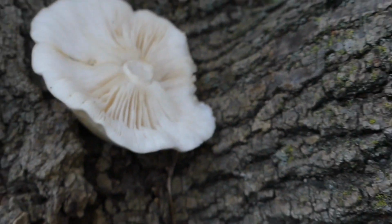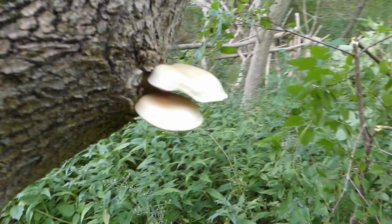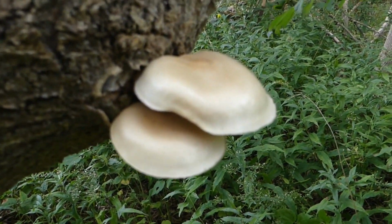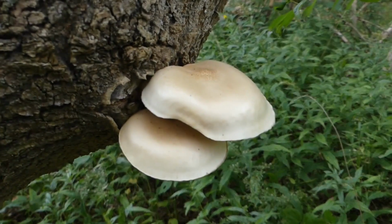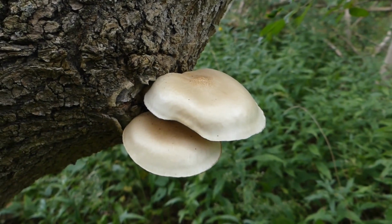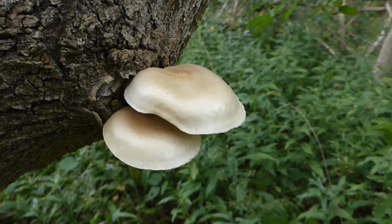Now, elm oysters grow singly or in pairs. And sometimes they grow in small clusters as well, but I think more often than not, I find them in singles. Elm oysters are ubiquitous on wounds of living box elders. Some people claim that they can actually grow on other deciduous trees as well.